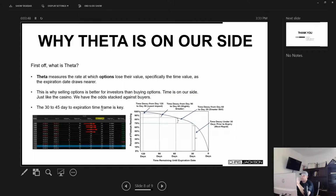So why is THETA on our side? As you can see, when you sell options, THETA works for you because of time decay. What time decay means is that along the curvature of that time frame, everything starts coming down for you, and that option expires out of the money. For every day that passes, that option is getting less and less to buy back.